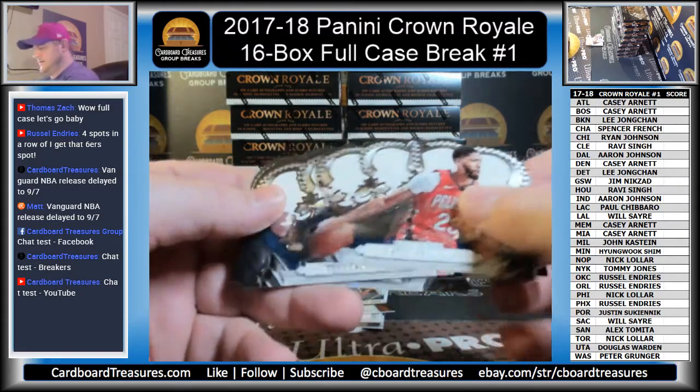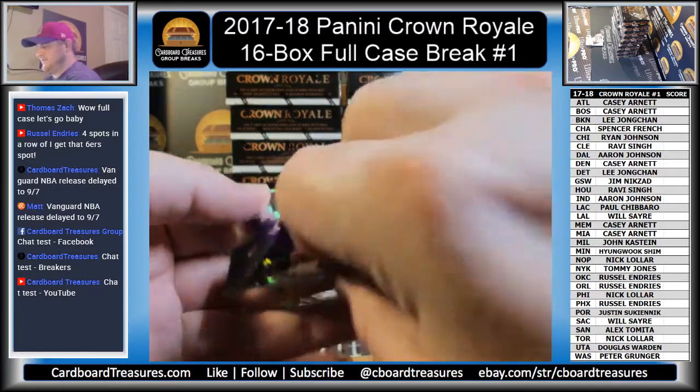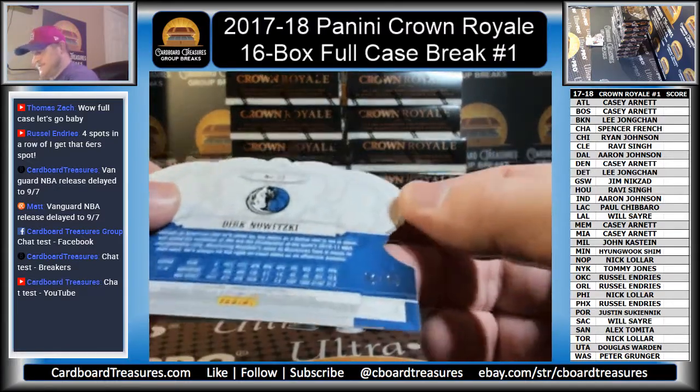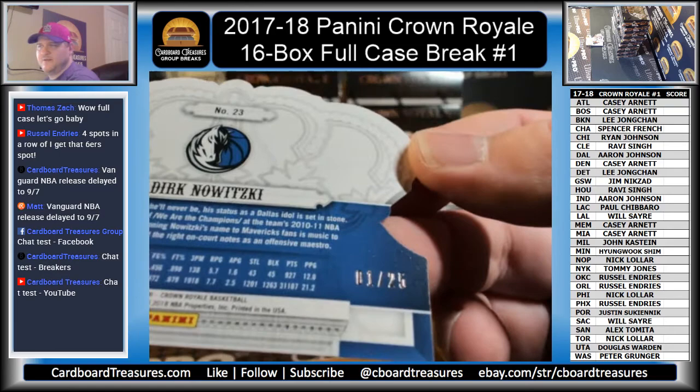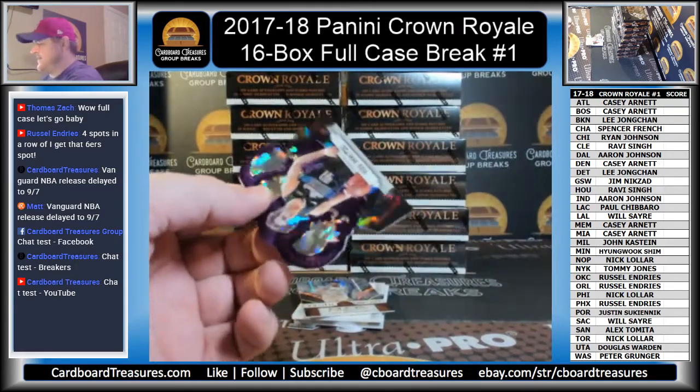All right. There's Davis, Ross, Jarrett Jack, and Dirk Nowitzki going to the Mavericks. This is 1 of 25. So that's going to go on the board as a hit. That is Aaron Jay in the Mavericks spot.